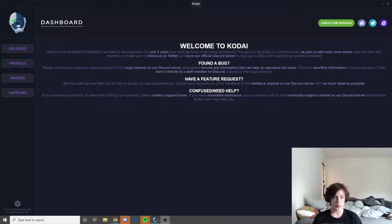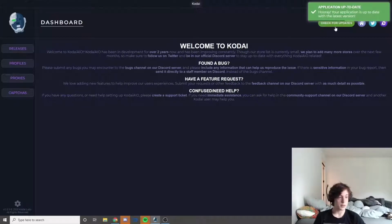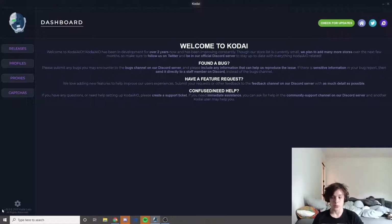Alright, here's the first thing you want to do. Every time you launch the bot, you're going to need to make sure you check for updates. This way, there won't be an update right before that you'll miss and then your bot won't work. This is a very, very crucial step. I'm currently on version 1.8.0. You do that by clicking on the Kodai head and then clicking check for update.